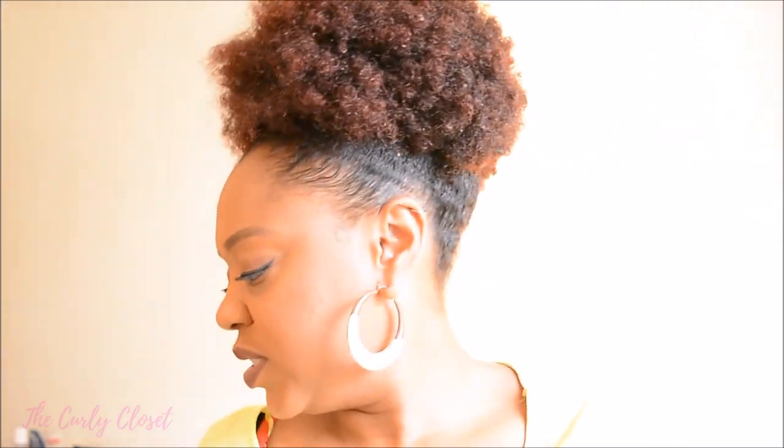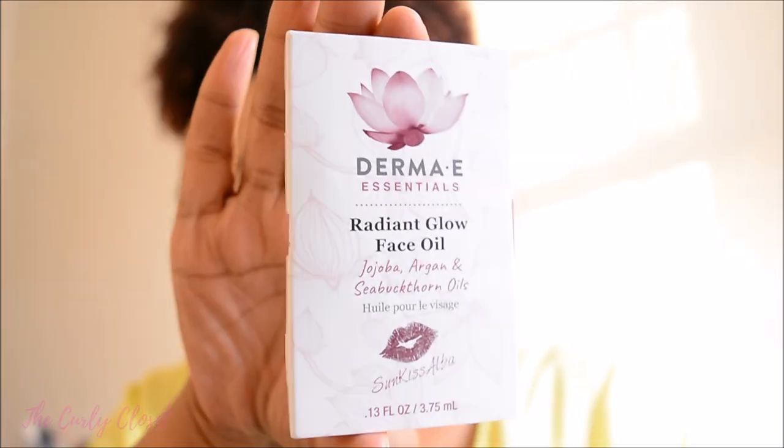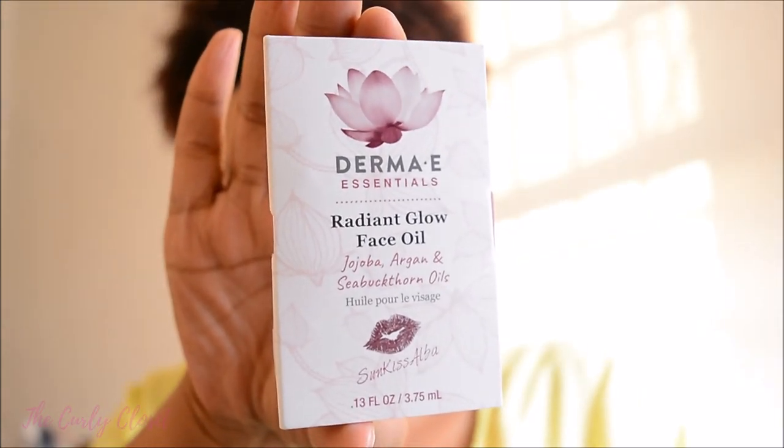Okay, next we have Derma E Essentials Radiant Glow Face Oil. Derma E products are really, really nice. I got some previews last year and I've been using them over the course of the year, and yeah, their stuff is really, really nice. So it says, for a radiant glow massage 2 to 3 drops onto clean skin, apply day and night or as desired, not intended for internal use. Aha, now we're getting to face masks. Okay, so we have this Double Dare OMG Detox Bubbling Mask.